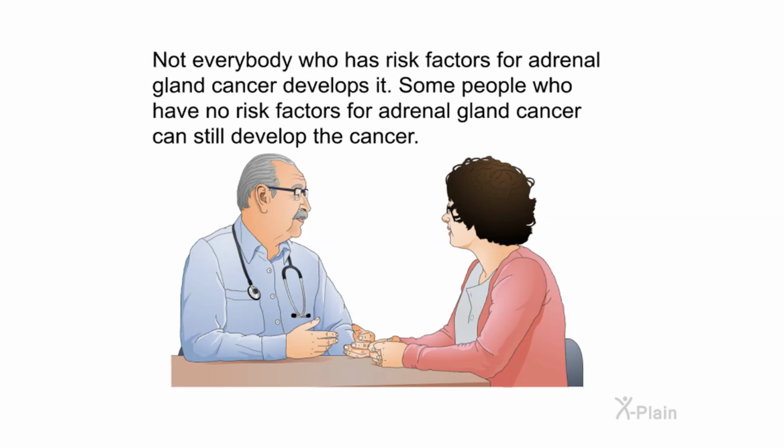Not everybody who has risk factors for adrenal gland cancer develops it. Some people who have no risk factors for adrenal gland cancer can still develop the cancer.